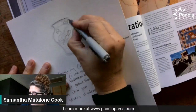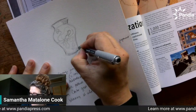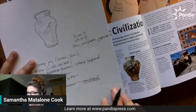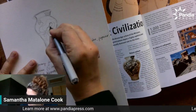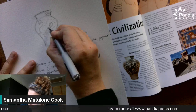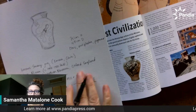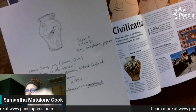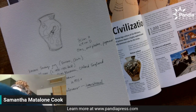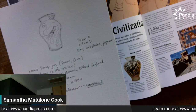So if we want to finish this space out, we might go over it with a darker line. I want to make sure I get these awesome eyes, so I'm going to just highlight those. And then you could go, because the other thing that I managed to find in my boxes are my paintbrushes.